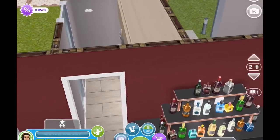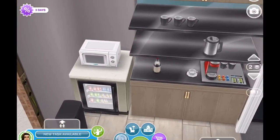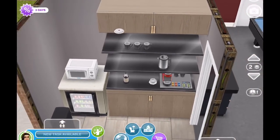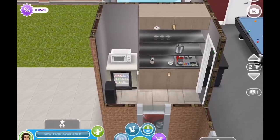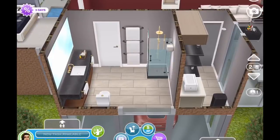And right here through this doorway, I used that new cabinet that we got with the coffee, and I think that's a bottle of wine there. And then I just put one of the mini fridges and a microwave and a trash can and made it into a snack bar area. That way, if they're having people over and entertaining, they can just step right over there and grab sodas, coffee, or whatever they like.